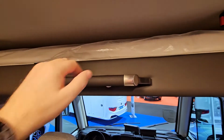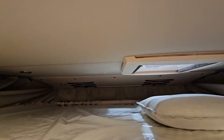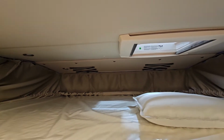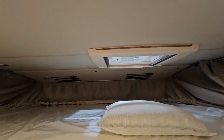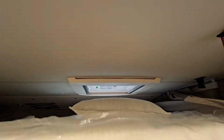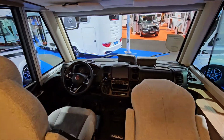Right, okay, so this bed comes down. Let's see if I can get it to come down. Oh, right, so this gives you an idea. I can't take it down the full way because I haven't put the chairs up, but that gives you an idea of the size. Good point that it's got a skylight up there. Right, Fiat Ducato is the base.